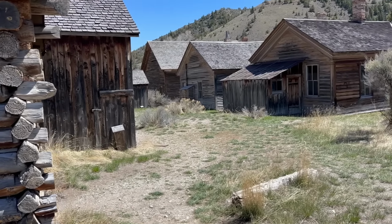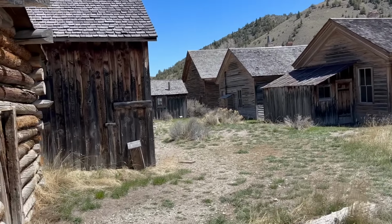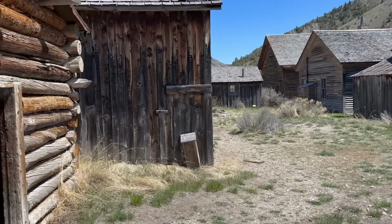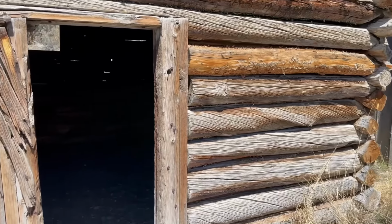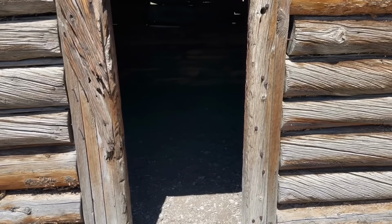Now, interestingly enough, Bannack is said to be haunted. And in fact, Ghost Adventurers did an episode here. I don't know exactly when that was. I haven't had a chance to look it up.